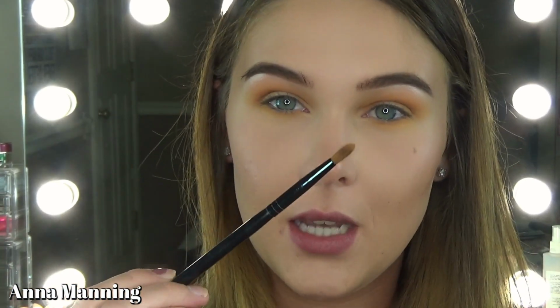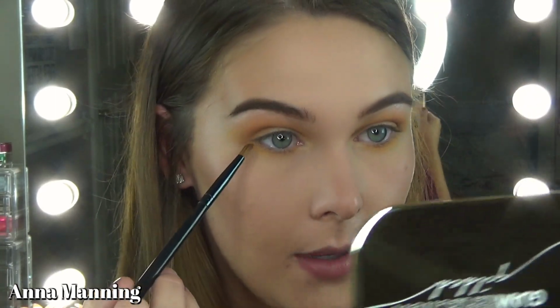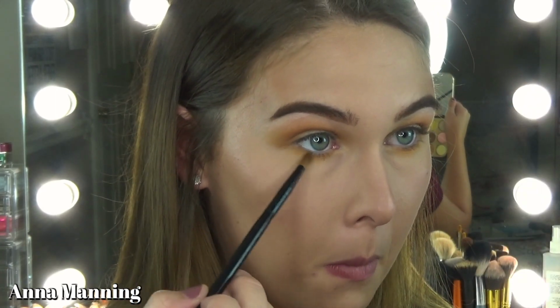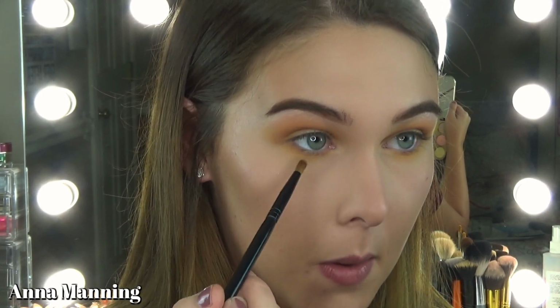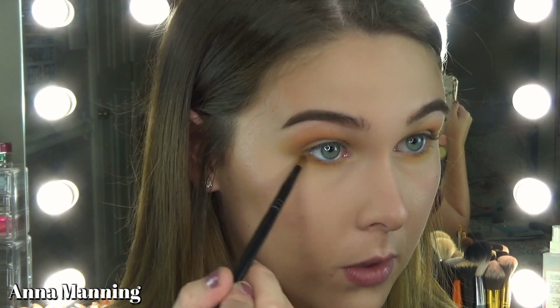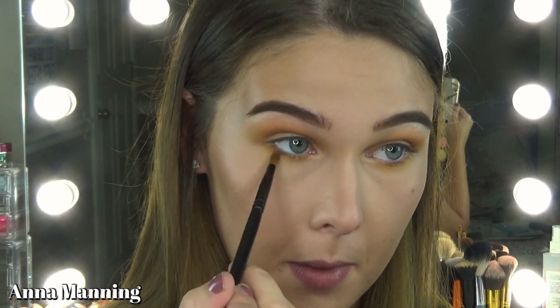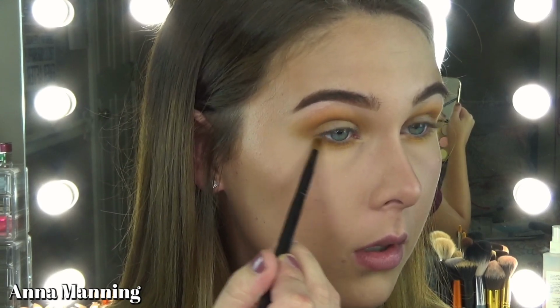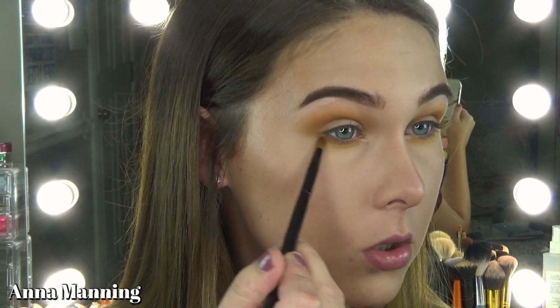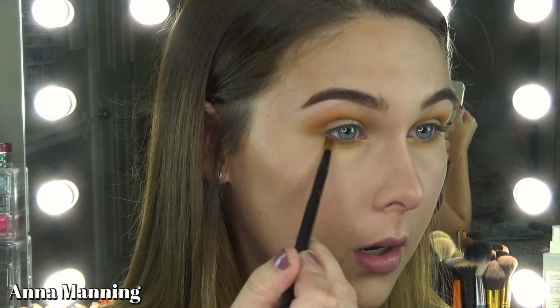Now I have this bullety pencil brush. I got this from a NYX brush set. I am going to go ahead and wipe this underneath my eye. However, this time we're not bringing it quite as low as we did the yellow shadow, which I will probably end up going back into, to be honest. And out here, we're just going to join the two colors together.